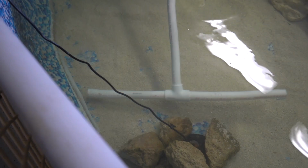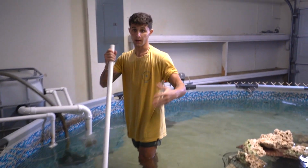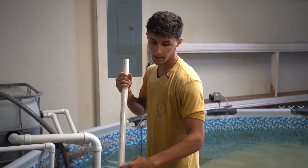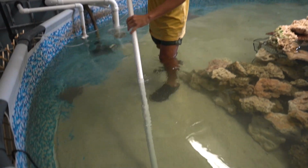Moving all the rocks and shifting all the sand around is actually a really good cleanup for the pond. It allows all the waste and everything that's built up in those rocks to get sucked up into the filter now since we moved everything around. And same thing with the sand, a lot of the little particles get trapped in there. But when we shift it around, it all releases and the filter sucks it up, does its job, comes back out clean.